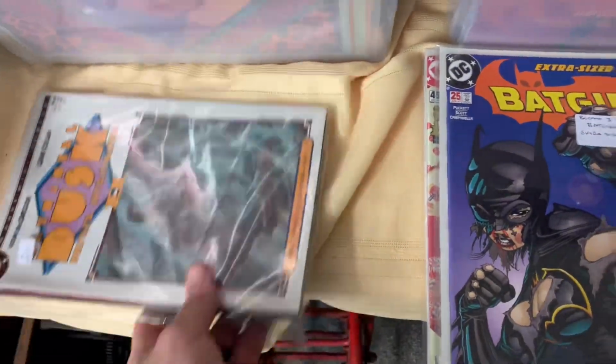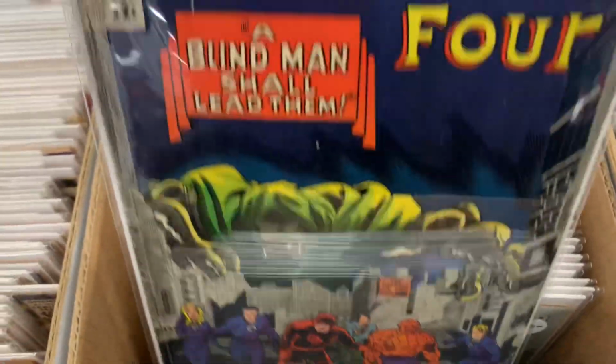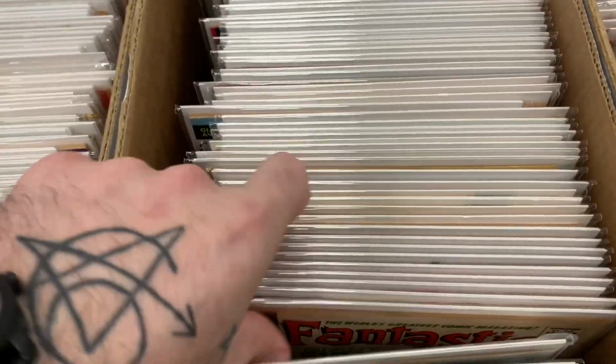All right, so that's it for the antique shop. Just a couple little books here and there. So we finally got to the comic convention. I just got a couple little clips here.